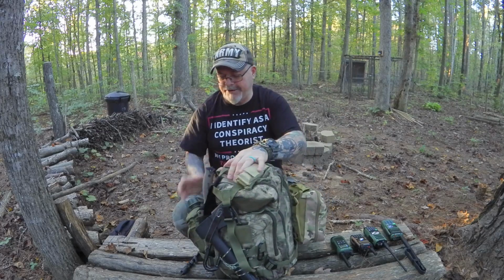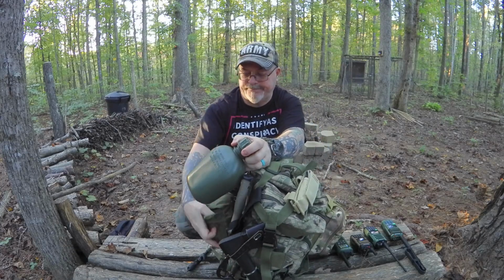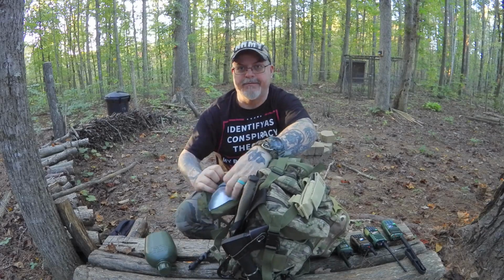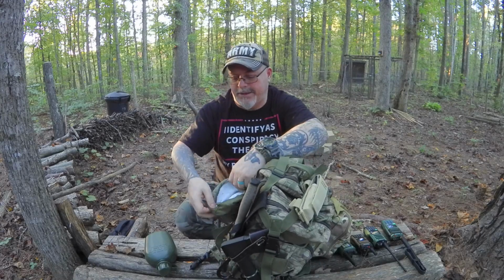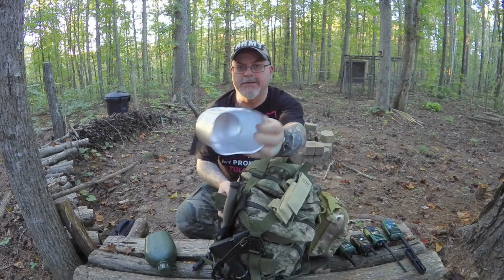The other thing I have on here is something for water. Now this is just an Army canteen, but it also has a metal canteen cup in the bottom. If you look right here, I've got a canteen, and then inside here, you can pull this out. There's a metal canteen cup in here. So there you go. There's a metal canteen cup.